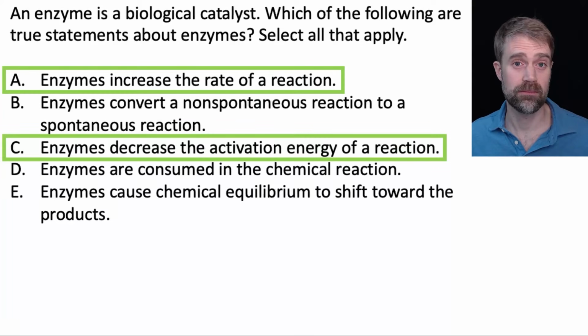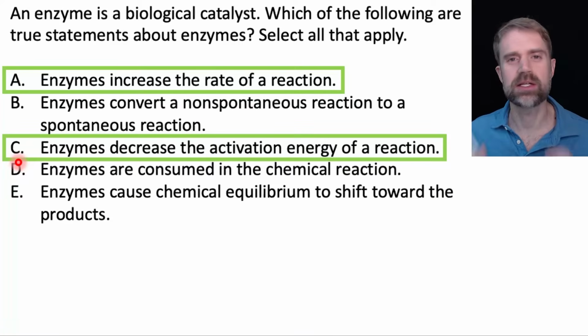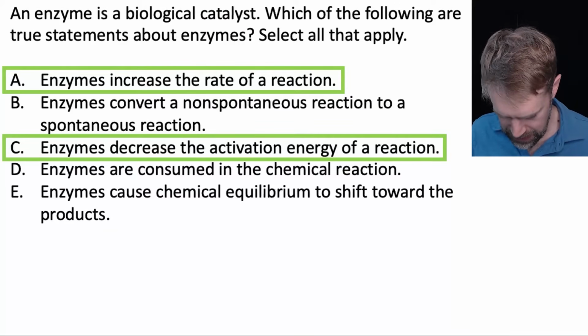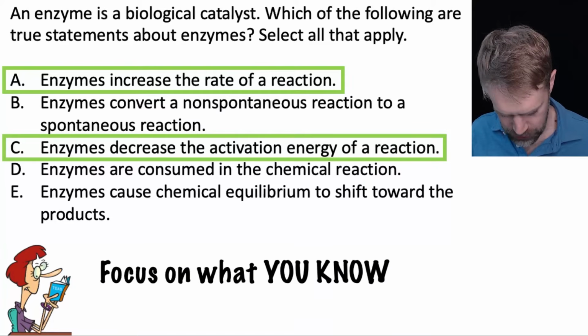And the answers are A and C. Look, this is classic TEAS being tricky. There are a bunch of things that you need to know about enzymes and catalysts, but these are two things you have to know. They increase the rate or speed of reaction, and they decrease the activation energy of a reaction.